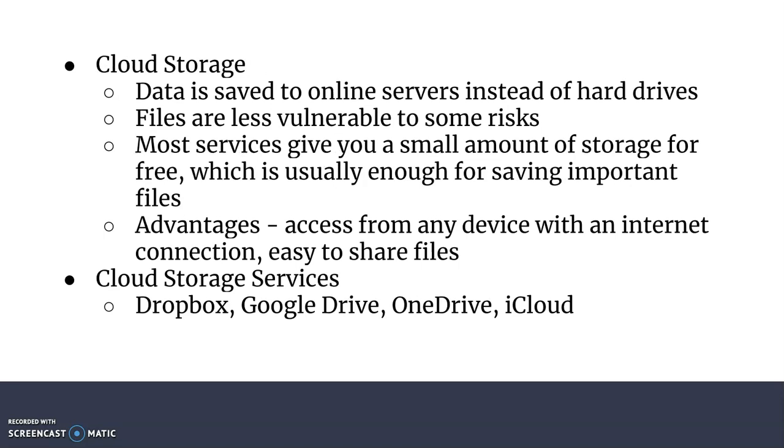And we talked a little bit about this last week in the Introduction to Google Drive Tech Talk, but cloud storage just means that your data is saved to online servers instead of hard drives. So the risk is kind of minimized, because the online servers tend to be a lot more secure. The companies that run them have a lot of money to put into security to make sure that nothing happens to your data.